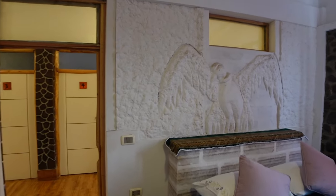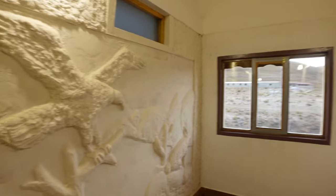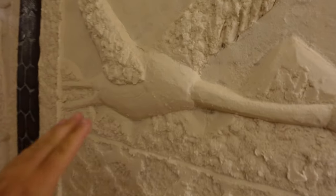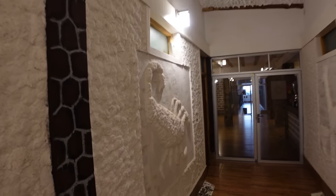Now we're going to have a coffee on the balcony and then see what else happens tonight. So we have carvings of animals all in the hotel. Got down on here, eagle, lion, fox, so cool. If you rub the wall, the salt comes off. Even the ceiling, like the whole place is made out of salt, so cool.